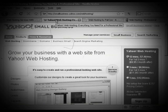Another one is yahoo.com. Now, Yahoo is known as a search engine and as an email service, but they also offer web hosting, and the benefits of using this web hosting company are unlimited emails, free setup, 30-day money-back guarantee, unlimited domains, or one domain free for life, and quite a lot more. And the prices are fairly reasonable as well. You can see at the time that I'm recording this video, you can get 12 months for $7.46 a month for the first 3 months, and then $9.95 a month thereafter. And that's a pretty good deal.